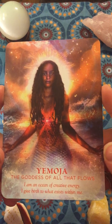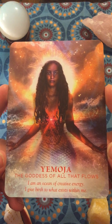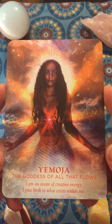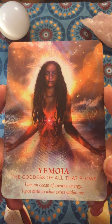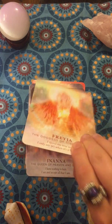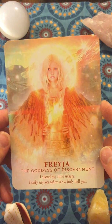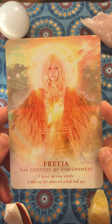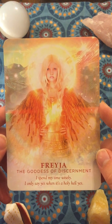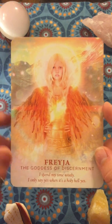Yemoja, the goddess of all that flows. I am an ocean of creative energy. I give birth to what exists within me. Freya, the goddess of discernment. I spend my time wisely. I only say yes when it's a holy hell yes.